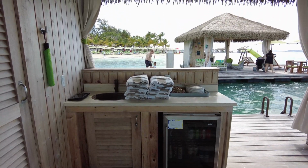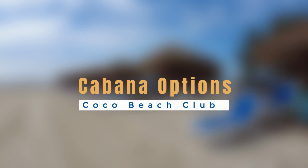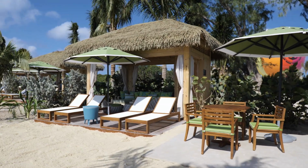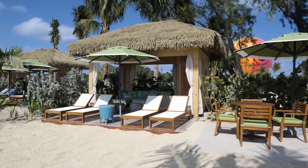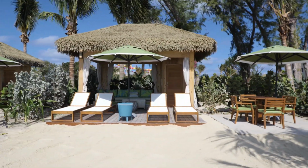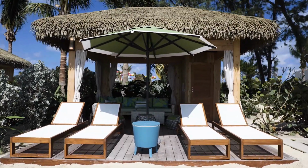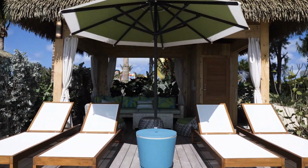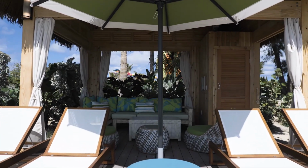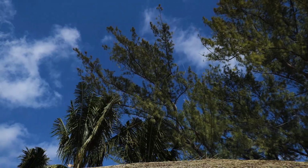Now, if you're looking to upgrade your Coco Beach Club experience further, you can go ahead and splurge on a cabana. There are basically two different types of cabanas you can rent in the club: floating cabanas and beach cabanas. These cabanas include complimentary admission to Coco Beach Club for up to 8 guests. Pricing is per cabana, not per person, when reviewing prices in the cruise planner. On the night prior to the arrival in Perfect Day CocoCay, guests will receive a letter in their stateroom with tickets and a map to help them locate their Coco Beach Club Cabana.